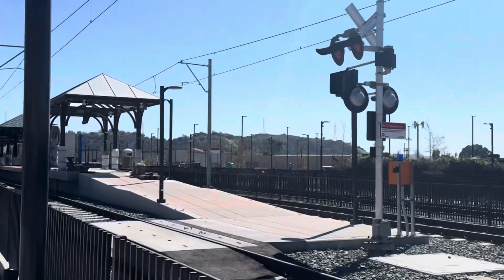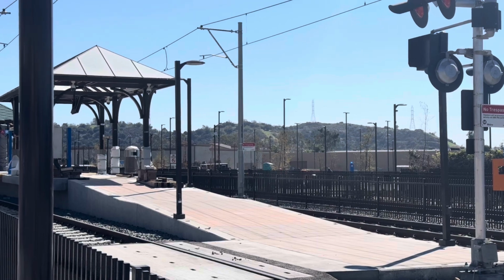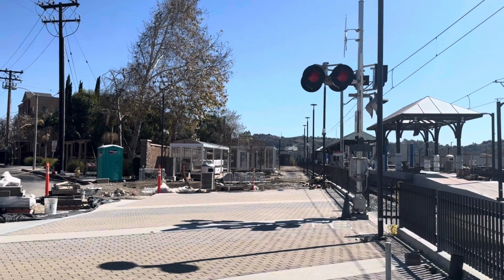And now here's a look at the station entrance itself. Now there are going to be railings here. They just are not in place yet, and this is where you're going to be able to access the station, and all of them are going to be through these at-grade crossings here that will cross one of the tracks.